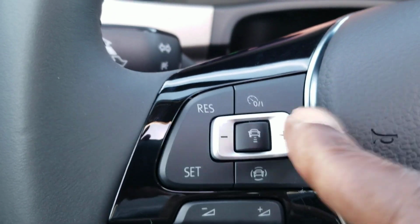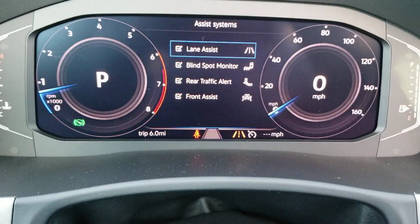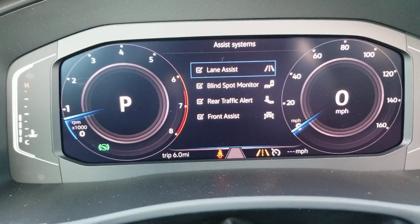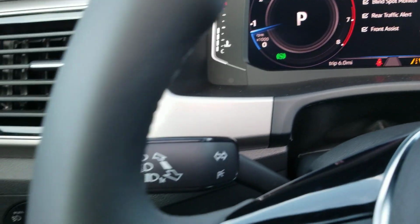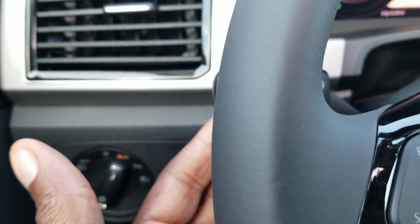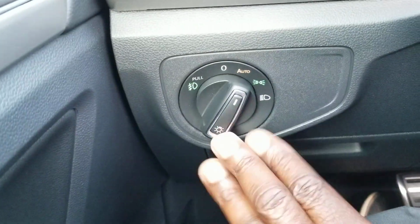Cruise control functionality is all right here. Also, you have your assist systems right here. Lane assist, blind spot monitoring, rear traffic alert, and front assist are all standard on this car, along with adaptive cruise control with stop and go. Automatic headlights right here with a fog light setting as well.